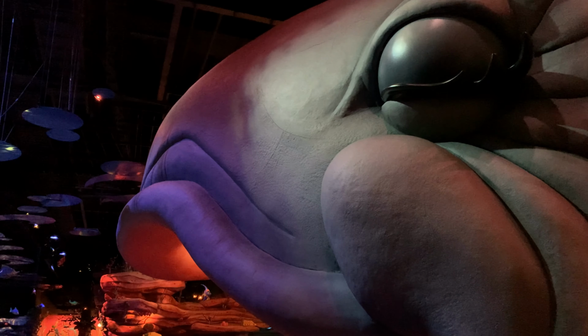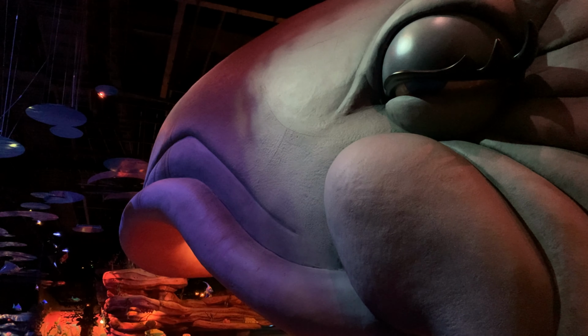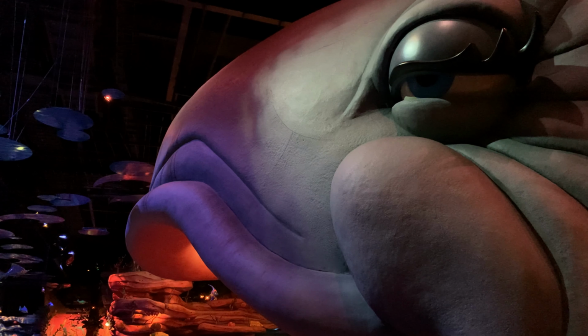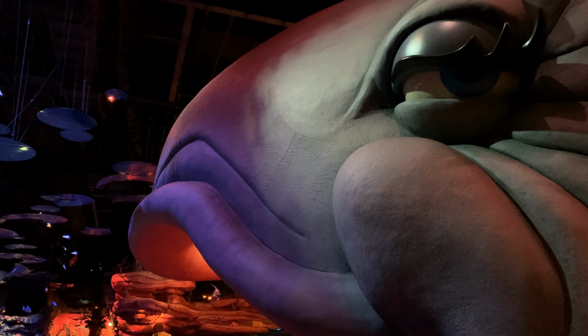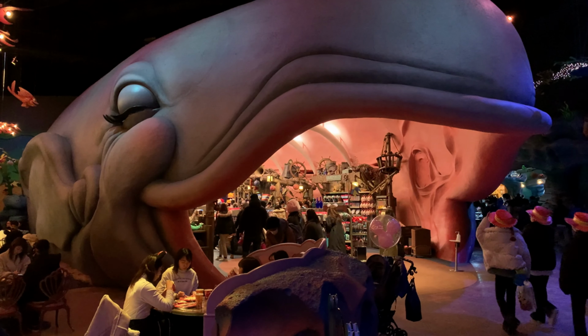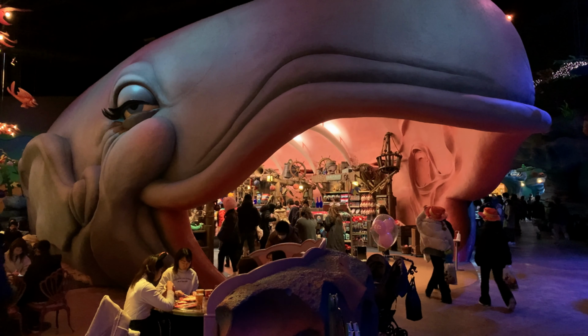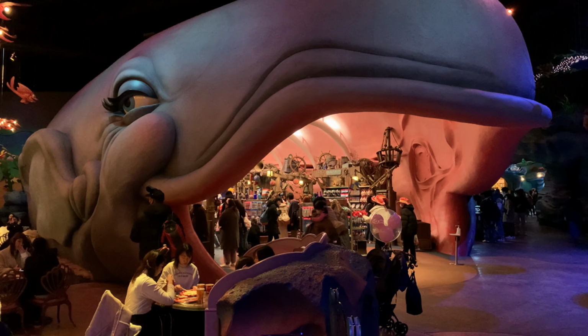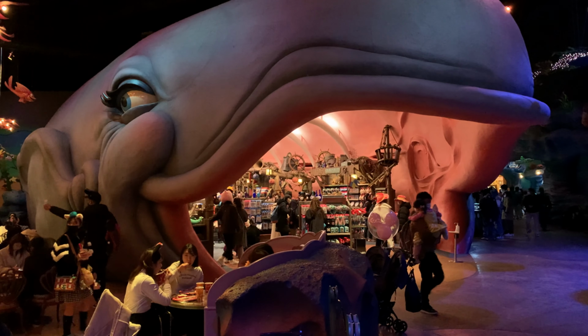If you glance at the whale, it's likely her eyes will be closed, but keep yours open and you might see her open her huge eyelids and look around before drifting back off to sleep. This can be seen from both sides, so if you have a bite to eat at Sebastian's Calypso Kitchen, try sitting near the whale to get a great look at this DisneySea secret.